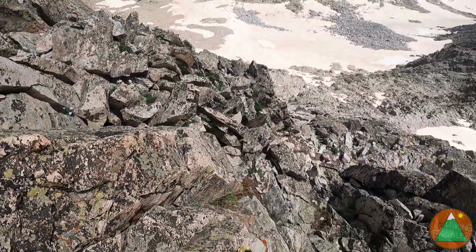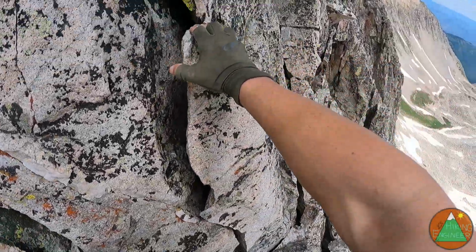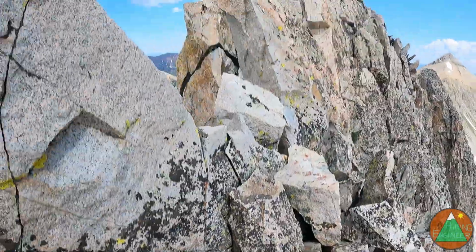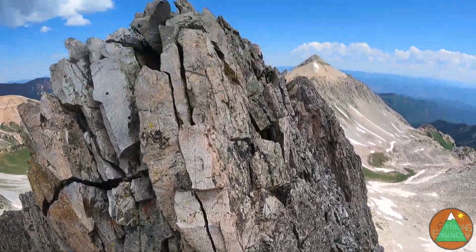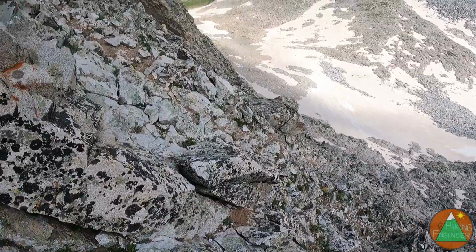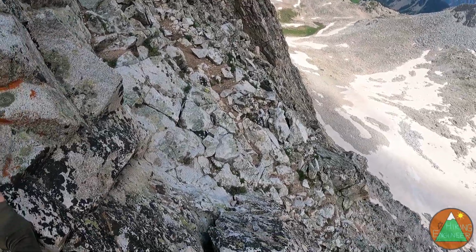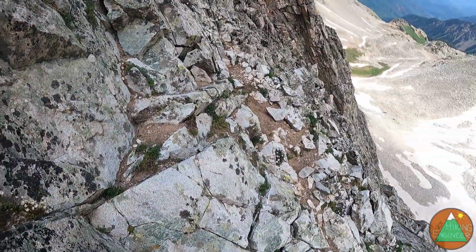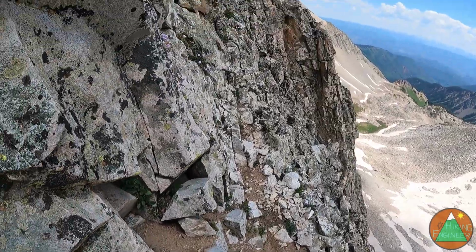There's life on the ridge here. Step around this. But otherwise, I'm right on it. Gonna contour right over to this next notch, get back on the ridge proper, and continue. There we go. Step.